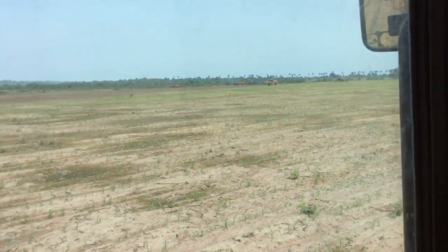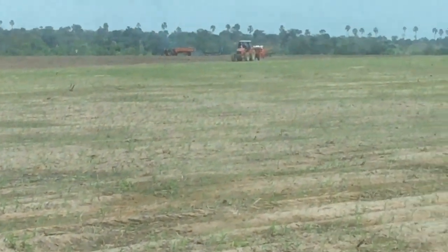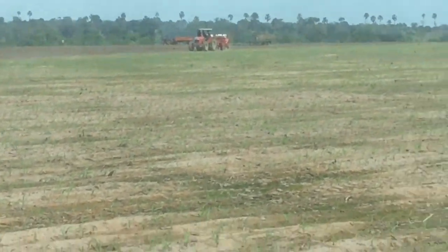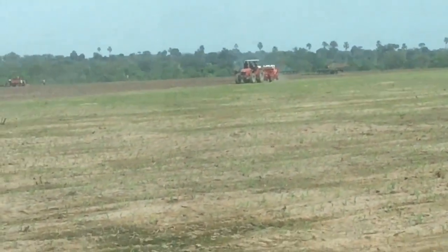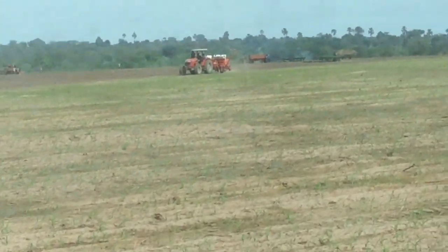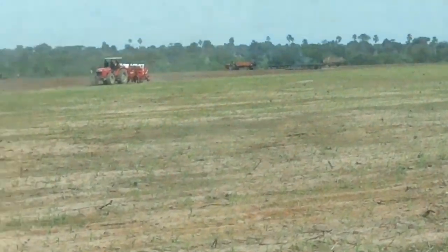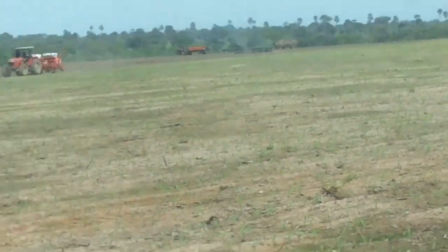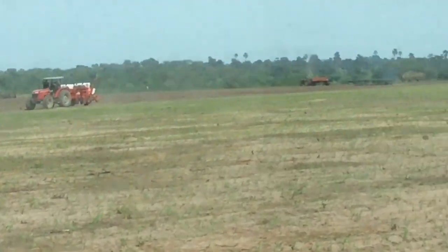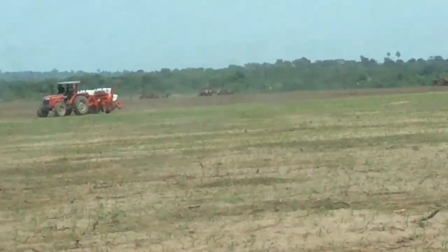So there's the neighbor's Massey. Cut across our farm to get to their 200 acres. It's a 4-row cone. So, yeah, interesting to see if he's done or what he's doing.